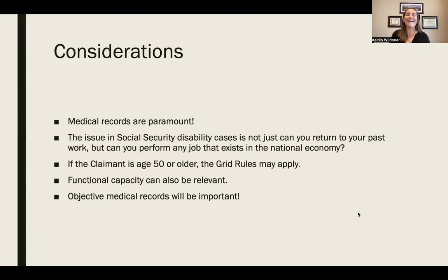Lawyers were the same way. I've had lawyer clients that are like, well, I went to school for all these years and you're telling me that now I have to do a job that I maybe did many years ago and don't really want to go back to doing. Well, yeah, Social Security is going to look at that and not just see, can you go back to what you used to do, but are there any jobs that exist in the national economy that you can do?